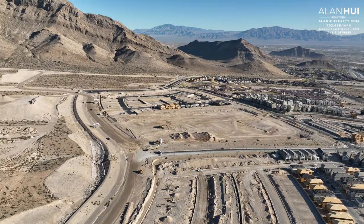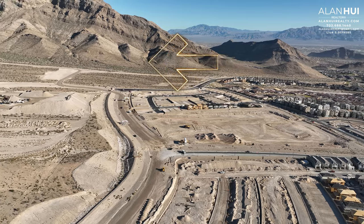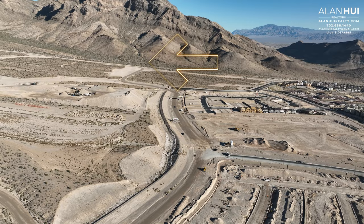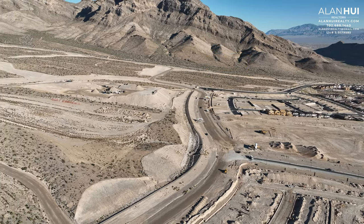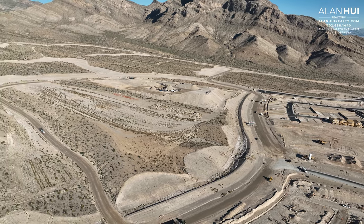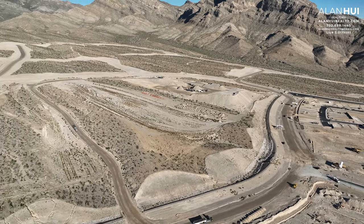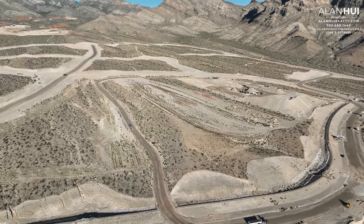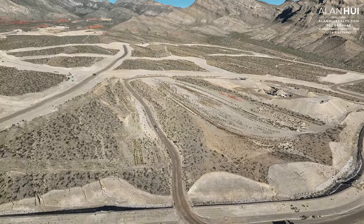As we face to the north, to the west of us will be the future villages. As you head further west, the elevation gets higher and higher. I would imagine that many of these future communities will have amazing views, not just of the mountains, but also the Las Vegas Valley.